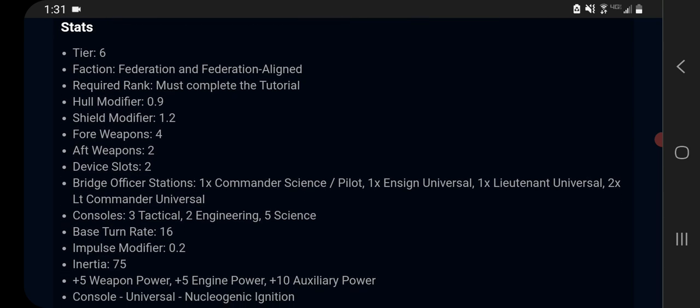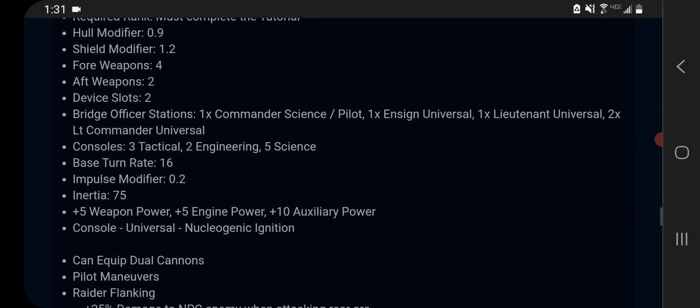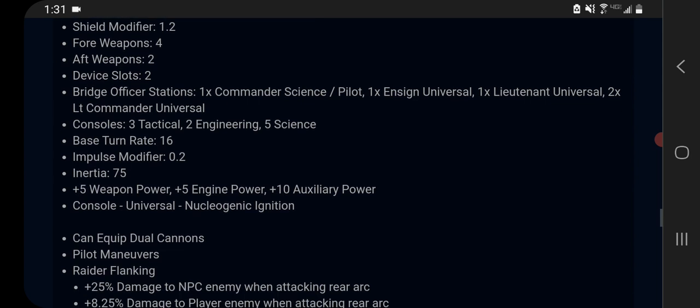It's a scout ship, so it gets radar flanking, and it has a 4-2 weapon layout, which is pretty unusual for most science ships anyway. Hull modifier 0.9, shield modifier 1.2, not great, but it is a scout ship, so that's to be expected. You're going to get lower stats that way. And it has a commander science pilot, an ensign universal, a lieutenant universal, and 2 lieutenant commander universal seats.